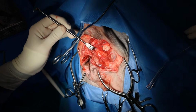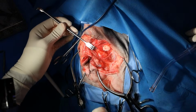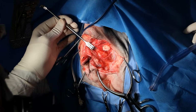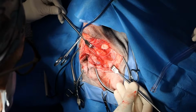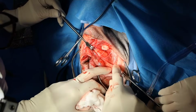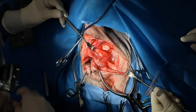Okay. Do you want to come around this side, Sasha? Hold on to that. I'll get the other Senn retractor down here. So the first thing you have to do is expose the ischiatic tuberosity.